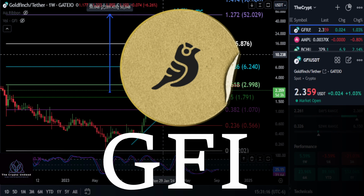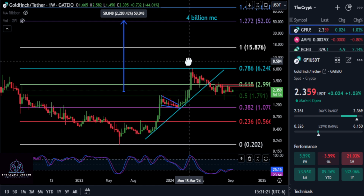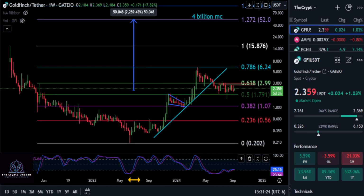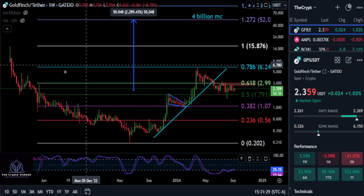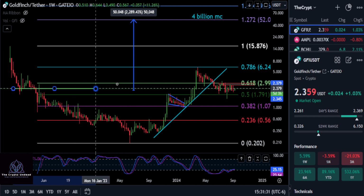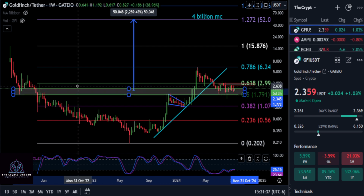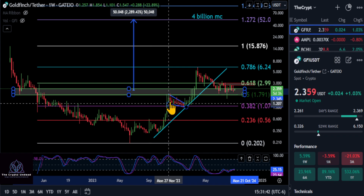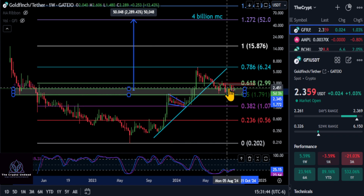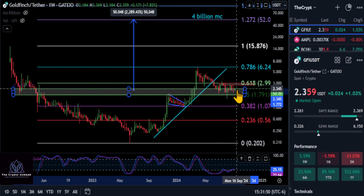So GFI, looking at it just like we did with Arc Block, if we simply zoom out, we're going to stay on the weekly here because on the monthly there's not enough history on the Gate.io chart. But if you simply draw and look at the macro picture, and we draw a price area here for support and resistance on the macro scale, yet again you can see the macro support turn resistance again, and now that's where the price is chopping around recently. It's on this macro support price area, if that makes any sense.